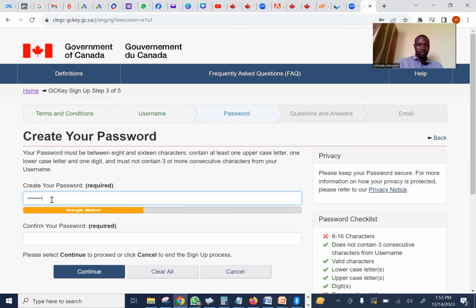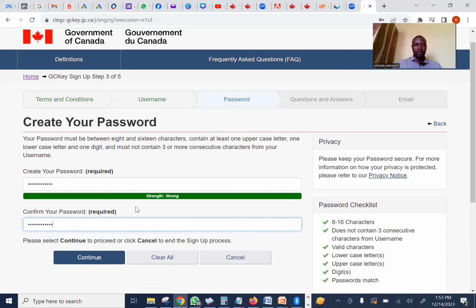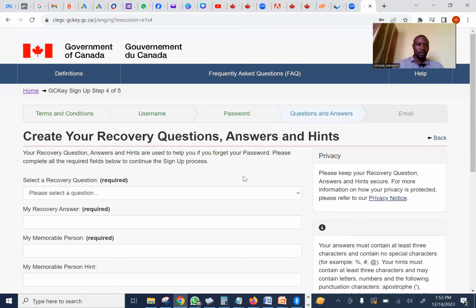You enter your password. We are creating a password. The password must contain 8 to 16 characters and not contain three consecutive letters from the username. Just make sure that all these are marked before you can continue.